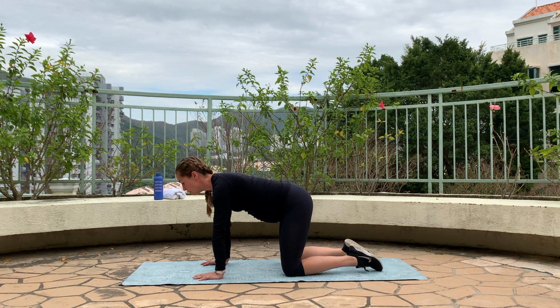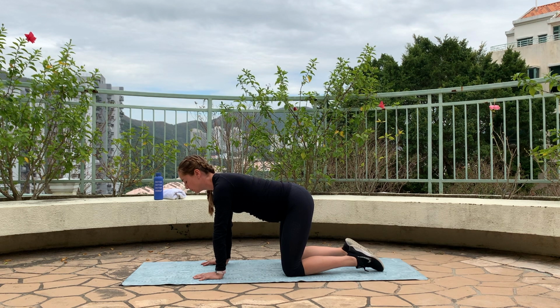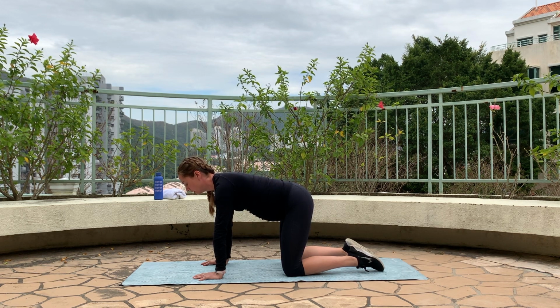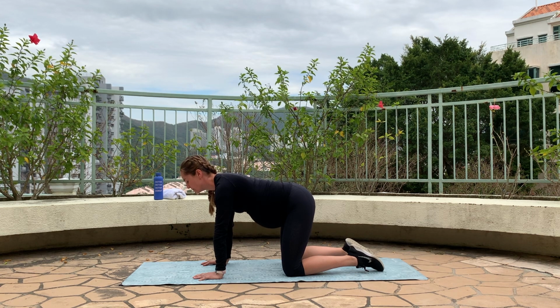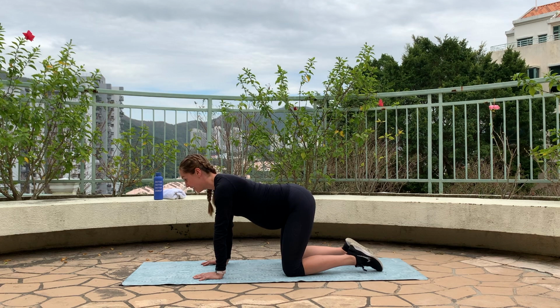Good, let's do 2 more breath cycles. So inhale, release. Exhale, draw up. 1 more. And don't worry if you're not breathing at the exact same time as me, that's fine.